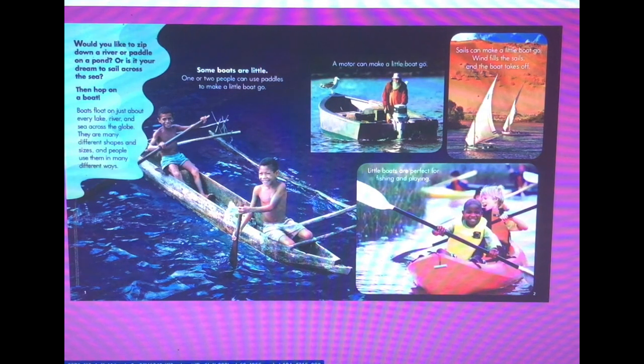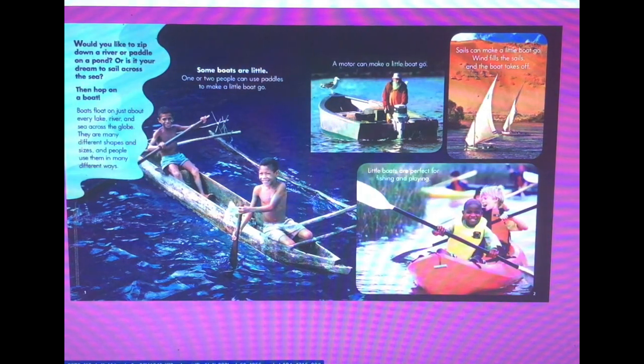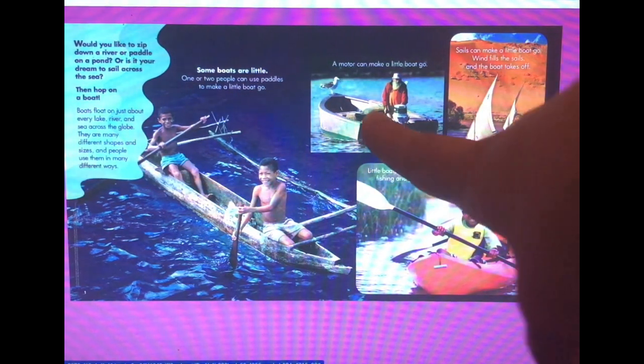Some boats are little. One or two people can use paddles to make a little boat go. And that's what these two boys are doing. A motor can make a little boat go. That's what's happening right here.